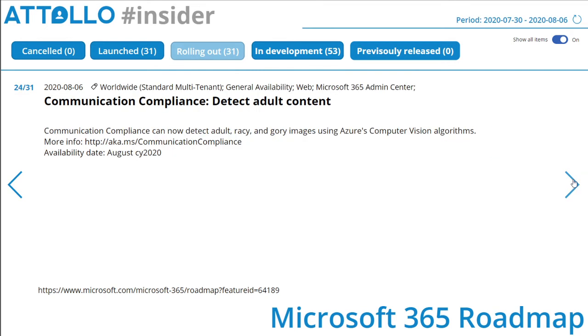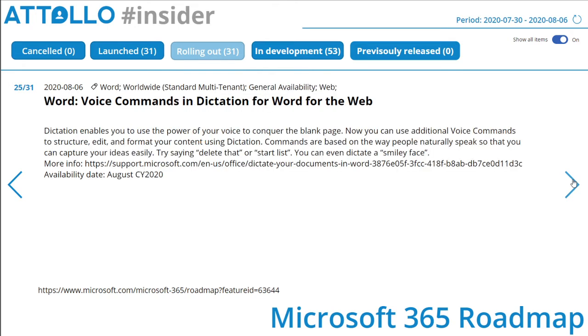Communication compliance detects adult content. So communication compliance can now detect adult, racy and gory images using Azure's computer vision algorithms. That's going to be interesting. Can't wait to see what reports everyone starts pulling off there.